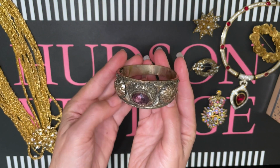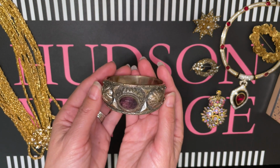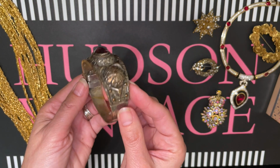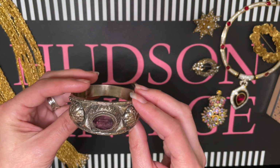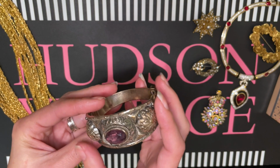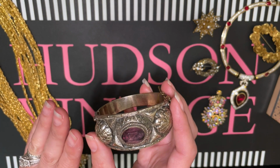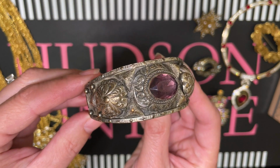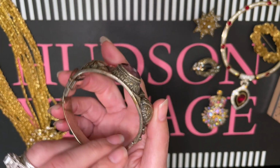This beautiful bracelet is made by Leo Glass out of sterling and amethyst glass. This is war period because it is made out of sterling. It does have the Leo Glass hallmark here. And it is solid sterling silver, so most likely from the silver rations to conserve pot metal during the duration of World War II. And it is in the Etruscan style, and it is heavy, heavy sterling.